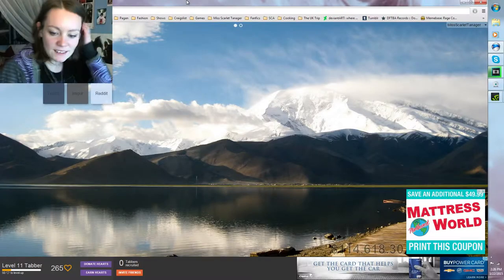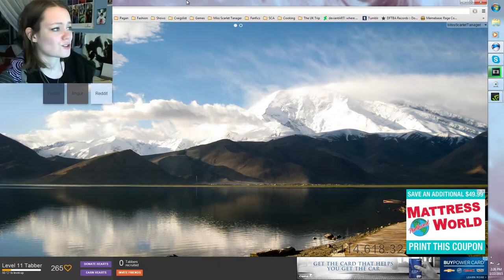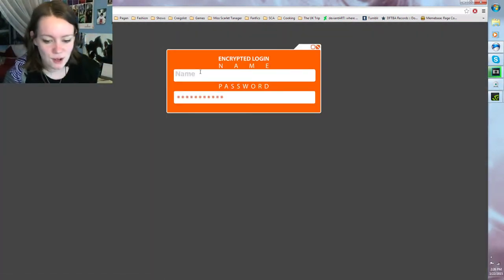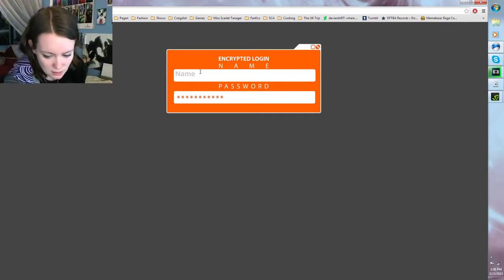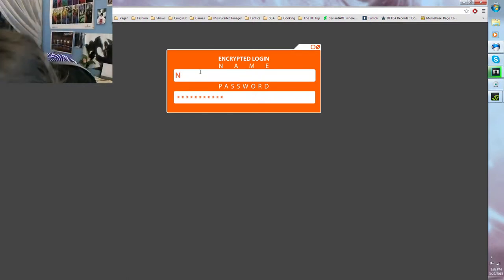Okay, so I put in the link there. There was a QR code, but I tried scanning it, and it wouldn't scan. So, I put in the link here. COVERT Computer Pro. Okay. So, the code here is name. Starts with an N. And it's very long. But I can't scan that QR code.